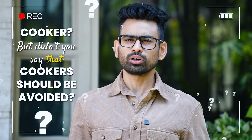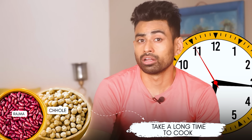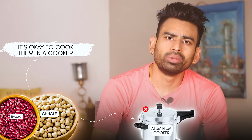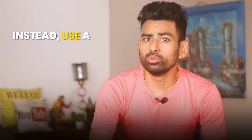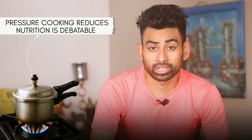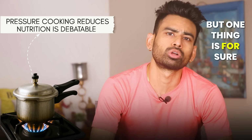Cooker? But didn't you say that cooker should be avoided? Yes, but some foods like Rajma and chole take a long time to cook. So looking at the practicality aspect, it's okay to cook them in a cooker. Just don't use aluminium or non-stick cookers. Instead, use a stainless steel or brass cooker. Whether pressure cooking reduces nutrition is debatable, but one thing is for sure, homemade pressure cooked Rajma Chawal is far healthier than eating outside.